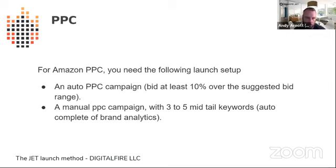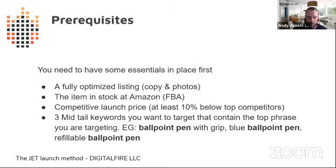A manual PPC campaign with those 3 to 5 mid-tail keywords. In other words, if we go back here real quick: ballpoint pen with grip, blue ballpoint pen, and refillable ballpoint pen.